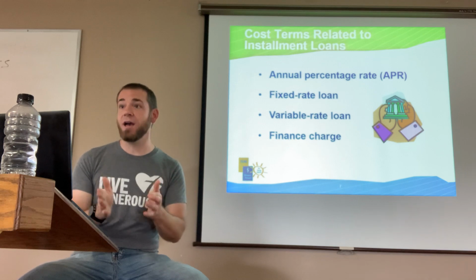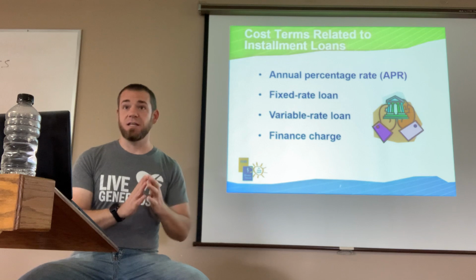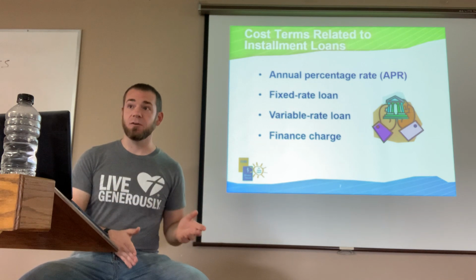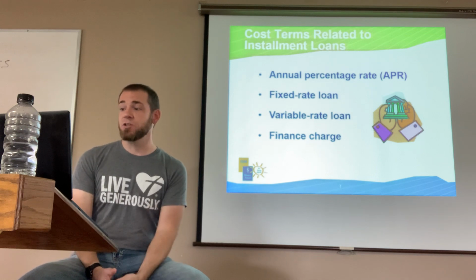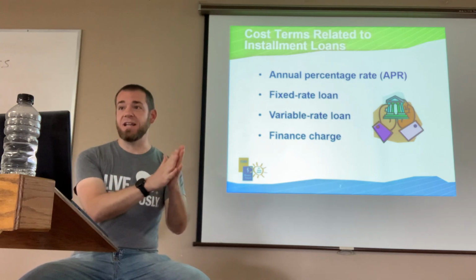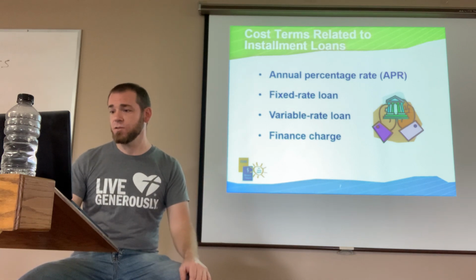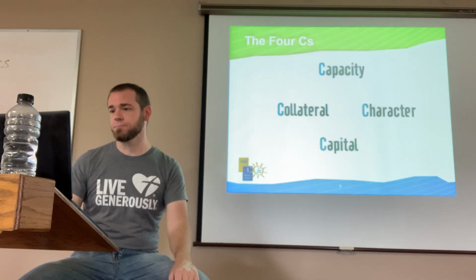This is a great way to compare different loan offerings because it takes into account whether it's a 5-year loan or an 8-year loan or whatever, along with all of the fees attached to it. And then the annual percentage rate is that number expressed as an annual percentage rate. So they're kind of similar, but they're not the same. One's a dollar amount, one's a rate.